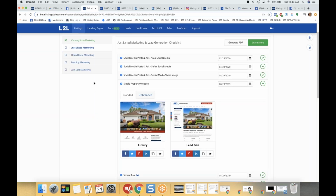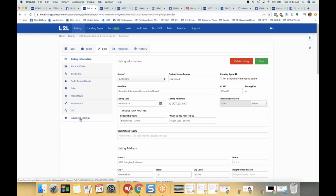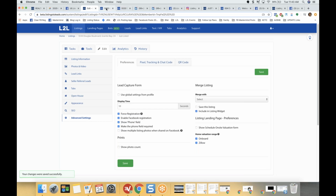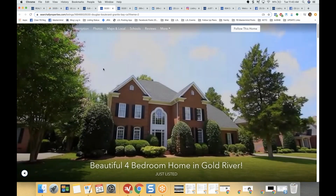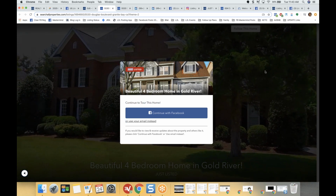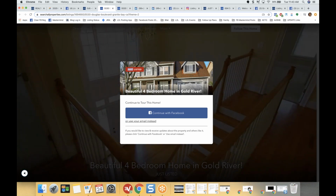Well, in edit, I click on the edit tab here and I go to advanced settings at the bottom. Here's where I can edit that lead capture form. So I can hit forced registration, hit save. And now when I refresh this page, and when this pops up automatically, notice now I can't get past that, right? So I can't scroll. I can see the video, but it's kind of dark and it's not the best. I got the thing in the middle of it.